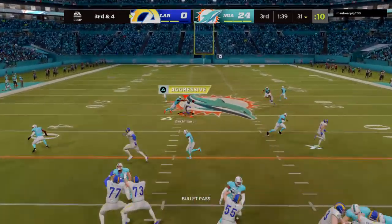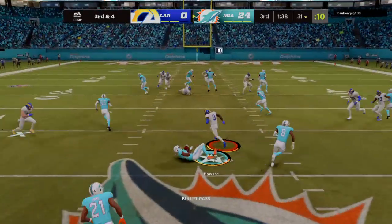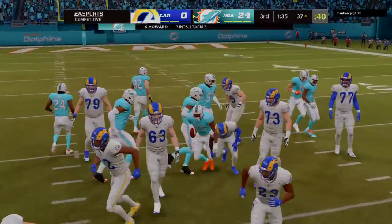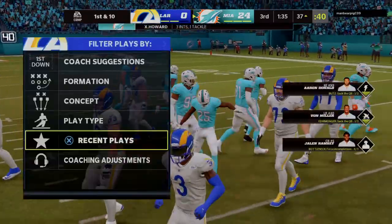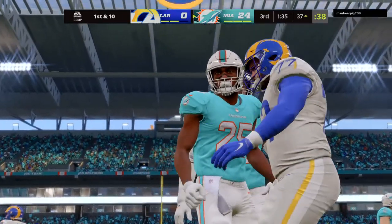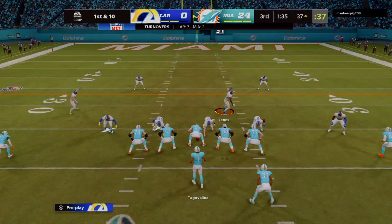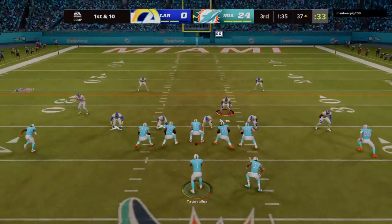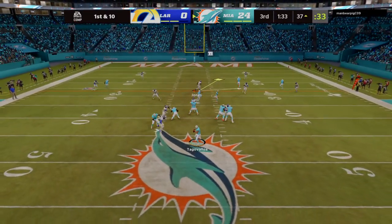Stafford. And now here is another interception. Picked up by Xavier Howard. And he's going to take this one back to the 37-yard line. And that gives him now 3 interceptions in the game. Well, someone's locked into what they're trying to get done in the passing game. When was the last time we had someone get 3 in?